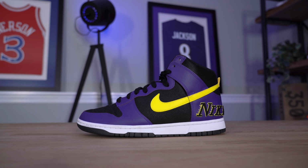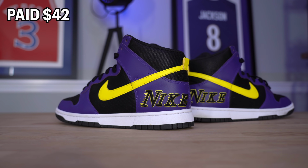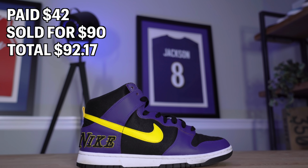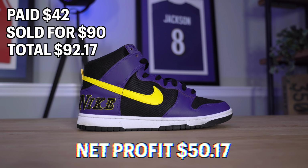After that, we had that crazy pair of Lakers Nike Dunk Highs, a pair that I really wish I had kept, but unfortunately it wasn't my size. We grabbed those at Plato's Closet for $42. We sold them for $90, and we were able to add $92.17 back into the sneaker collection fund. That left us with a net profit of $50.17.